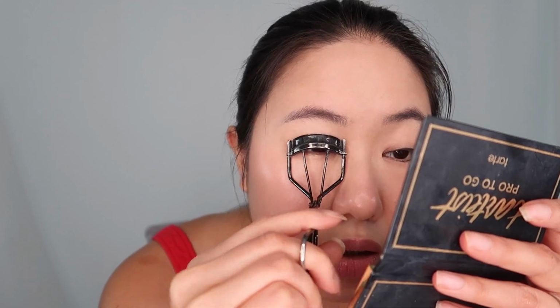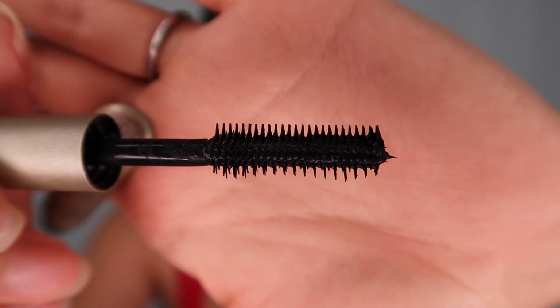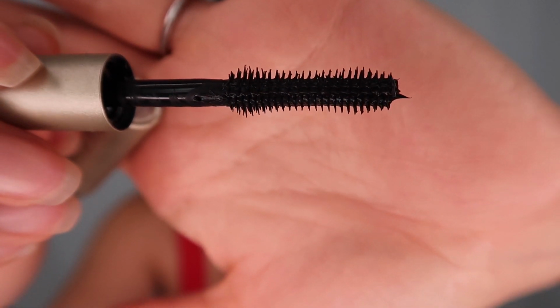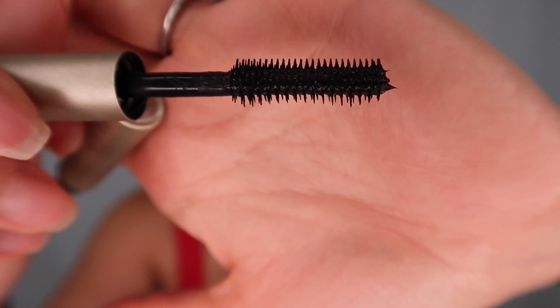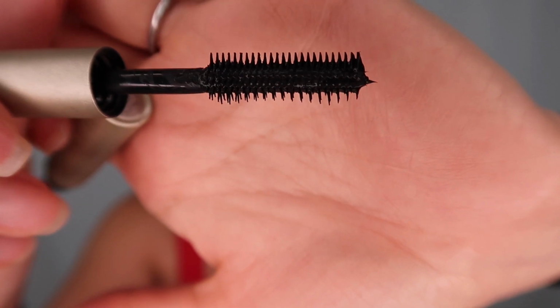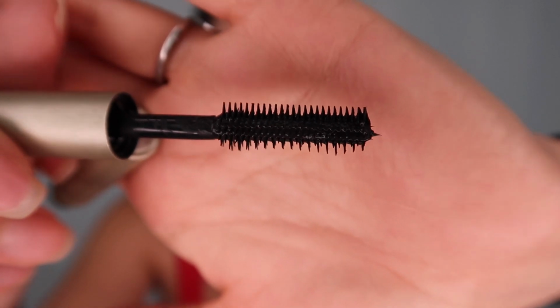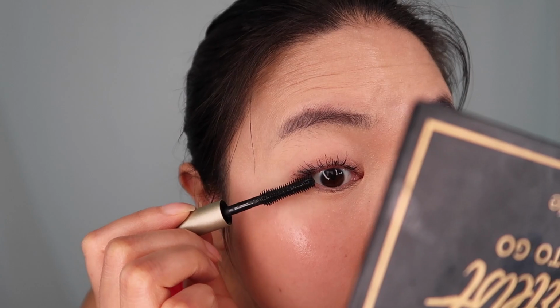Okay, so curling the lashes. All right, let's go ahead and apply the mascara now. I think a lot of the reason why there's a lot of hype about this mascara is the wand that it comes with. If you look at the wand, one side looks like a comb and the other side looks like a regular mascara wand with all of the bristles on it that kind of rounds out. So it's pretty unique. Very nervous. I don't do very well with non-waterproof mascara, but let's just give it a try.